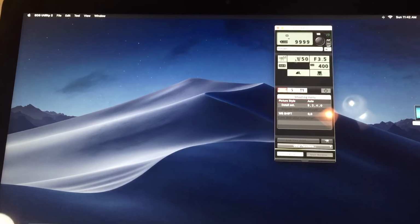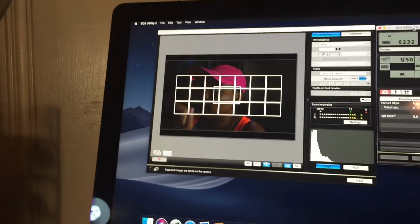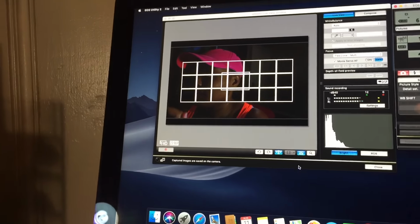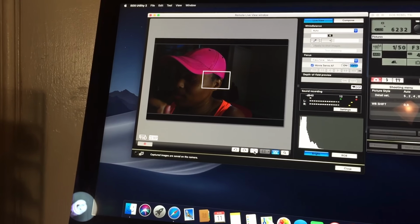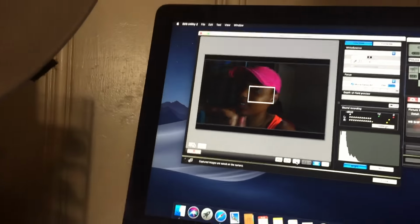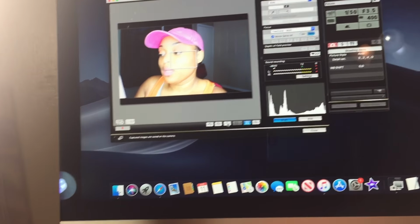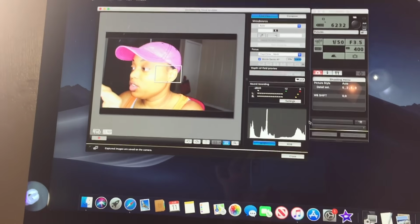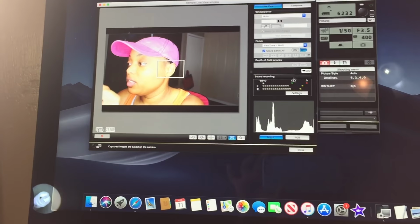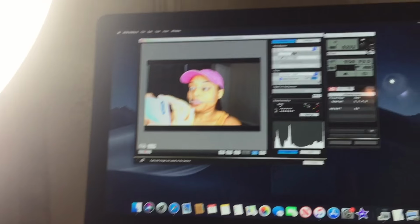Live view, shoot. Okay, so I have these side by side, and ignore me because I'm headed outside to go work out. So I'm gonna turn this light on so you guys can kind of see what I would normally see. So there I am, and I of course use this over here to control how you guys will be able to see me.